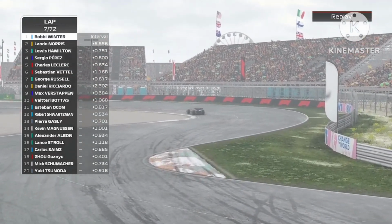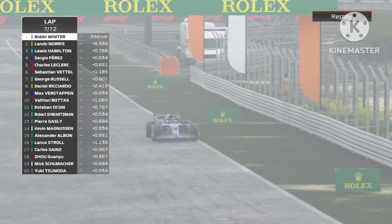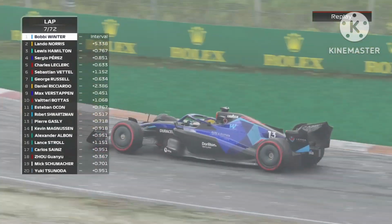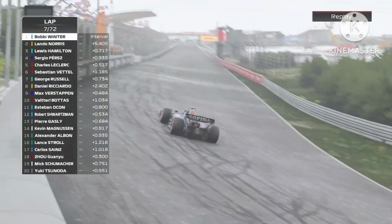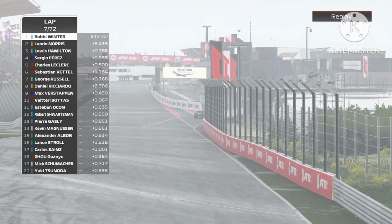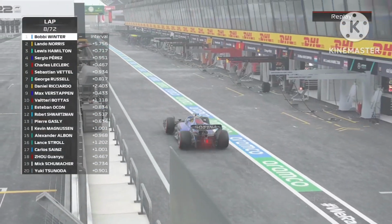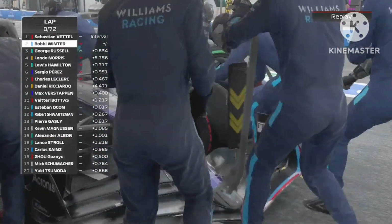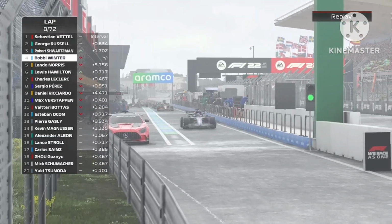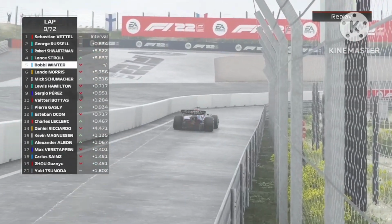The rain is coming down, and surely everyone's got to be coming in for inters now, as Lando Norris closes in on Winter due to the low grip, and especially with the low downforce of that Williams. The rain light is now back on the back of the Williams, and he comes into the pit lane most definitely for the intermediates. Coming in very cautiously, as per usual for the Williams team. Sebastian Vettel continues on his mediums, on his tyres for now, as the Williams boys do a very good stop and get Winter out clear ahead of Lando Norris.